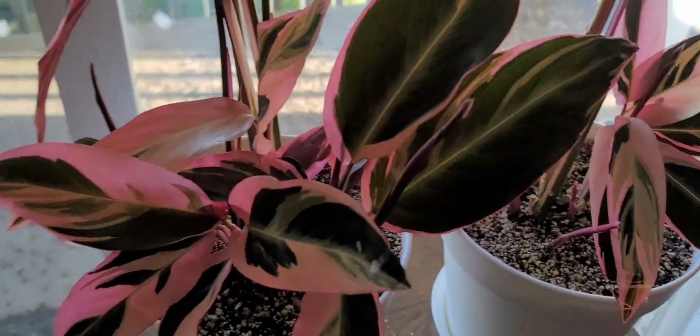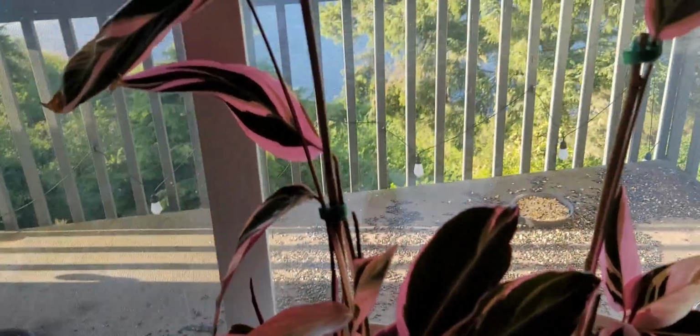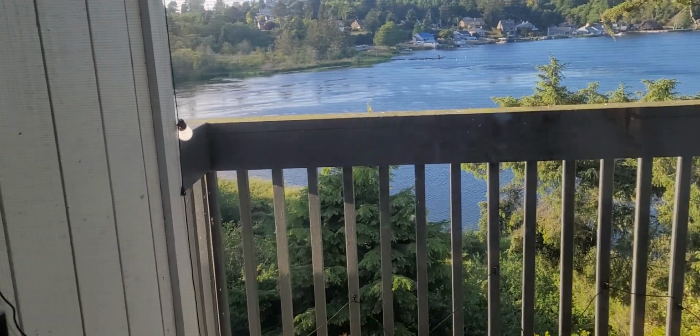They're supposed to be plants that aren't supposed to be in the sun. But I put them by the window, which is northwest here. It gets a little bit of sun, but not a whole lot. I mean, it gets afternoon sun.